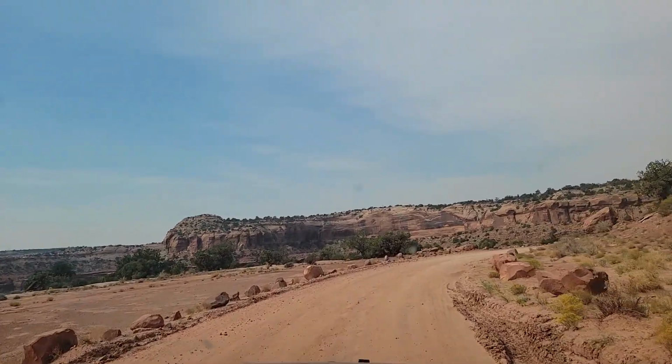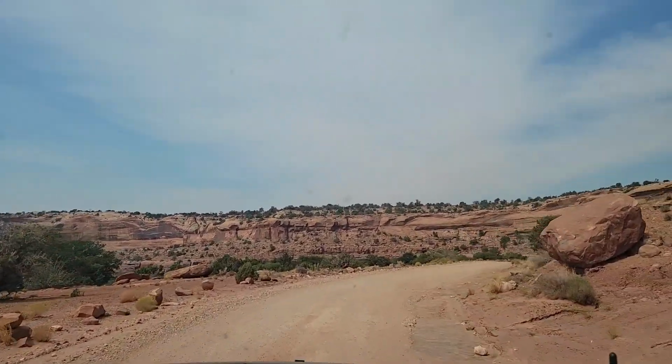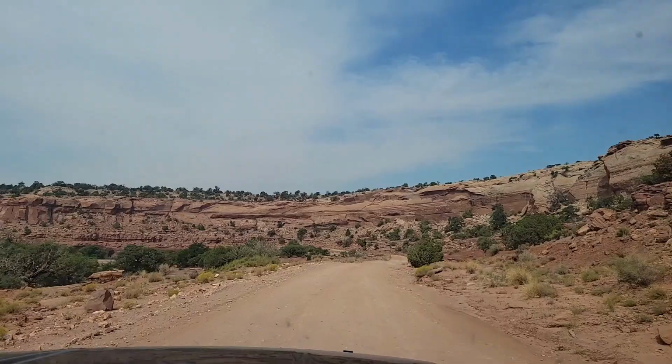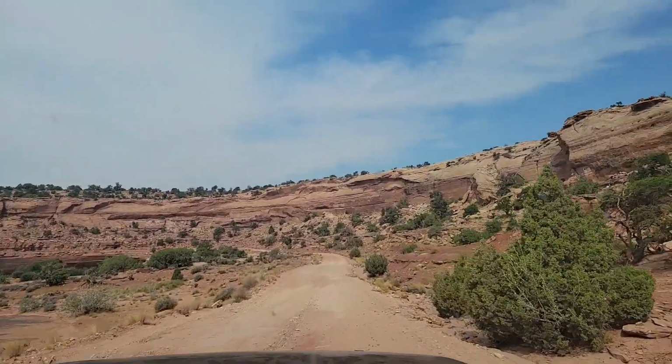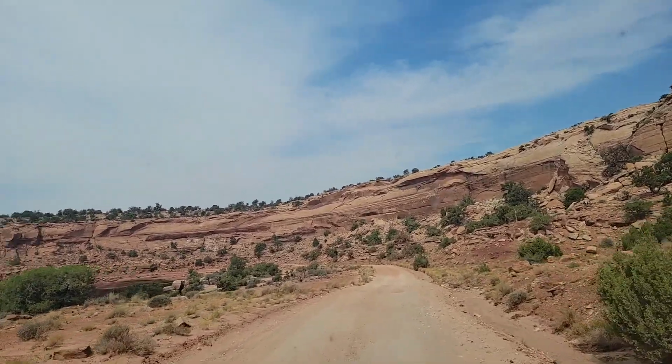As you're going into the trail, you don't really realize the magnitude of what you're getting yourself into until you start making the first couple curves, and then you get to see the drop-offs in just a little bit. But as you're going in, it's just a normal little trail going through Canyonlands.